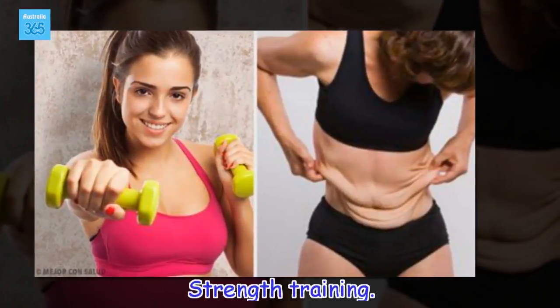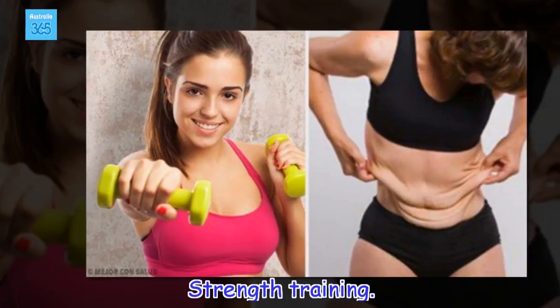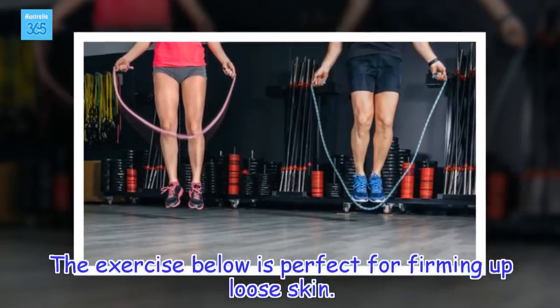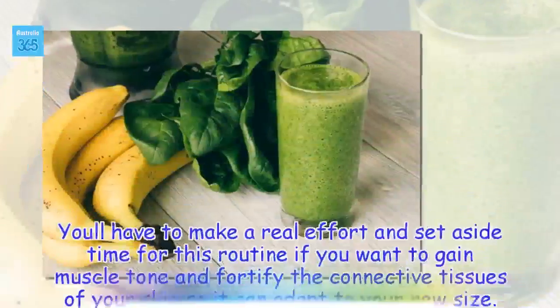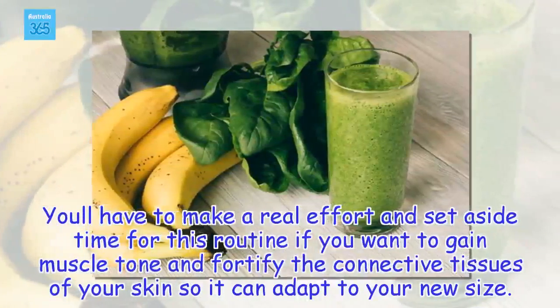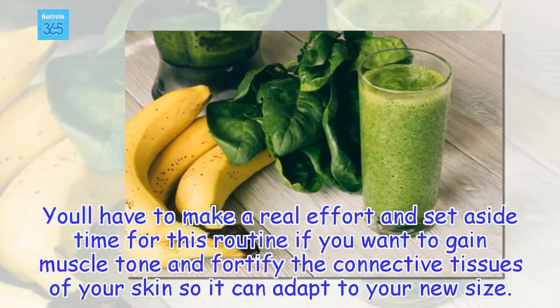Strength training. The exercise below is perfect for firming up loose skin. You'll have to make a real effort and set aside time for this routine if you want to gain muscle tone and fortify the connective tissues of your skin so it can adapt to your new size.